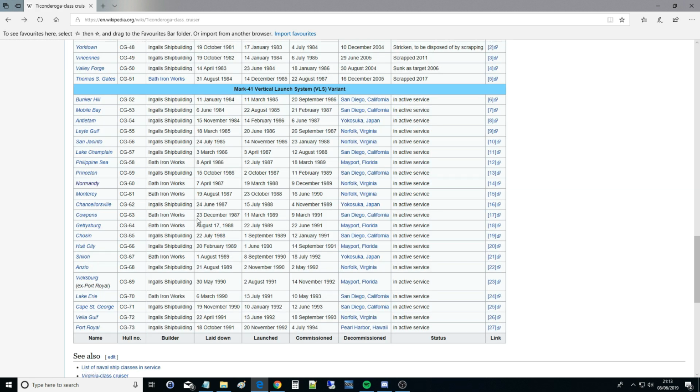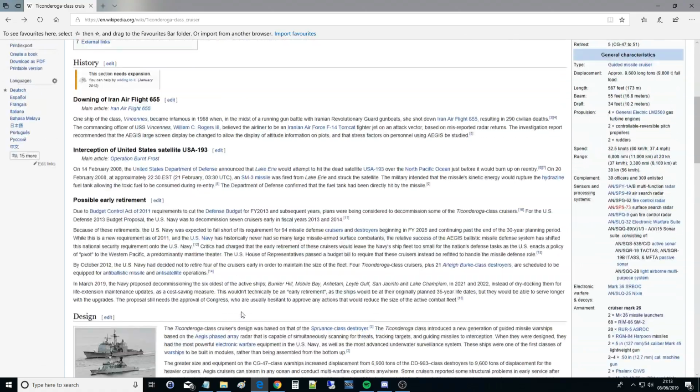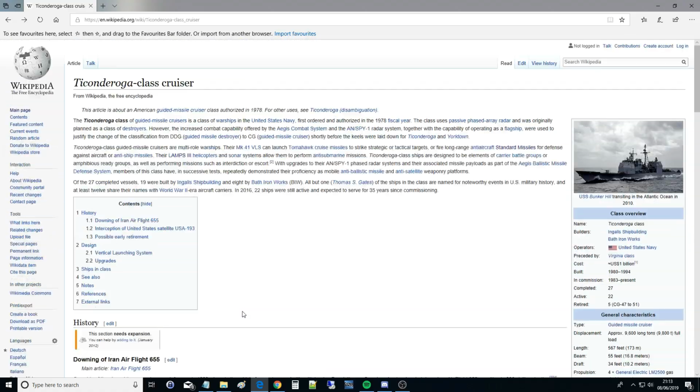So let's go back. Okay, so that tells us a little bit about our vessel class. Now we're going to go straight to the money, which is the specification, which is what we're really interested in. If you guys are really interested in the history of it, then let me know and we'll make another video on that. If not, then I'm just going to read it in my personal time if I ever get a chance.